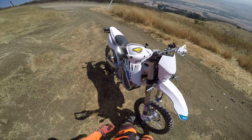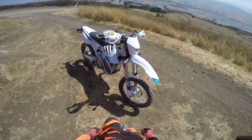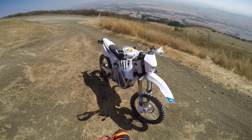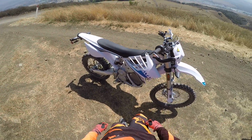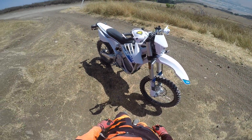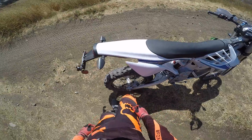I'm not sure if that's what happened to me, because I didn't get an error message or twist the throttle backwards, but whatever. They did the firmware update a weekend ago, and so far, I don't even know exactly what's in the update, but it's still fine, still good. Yeah, I have 310 miles on it or something.